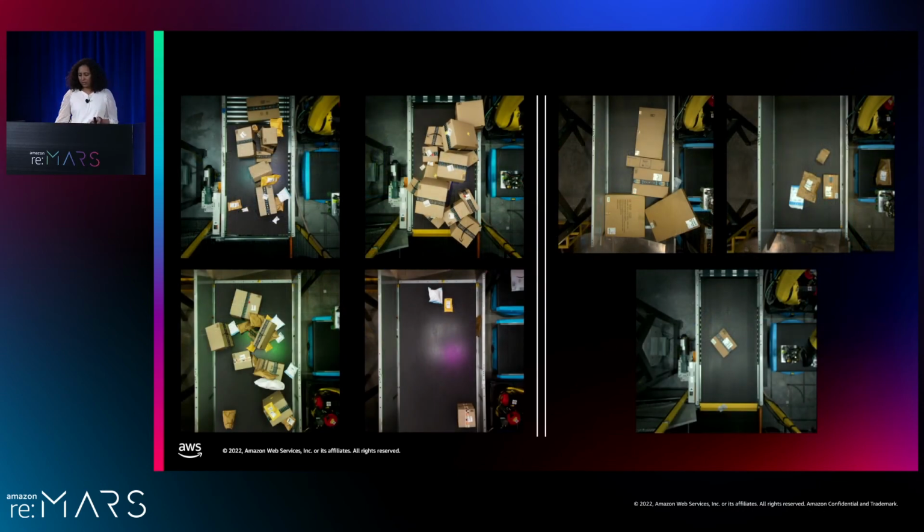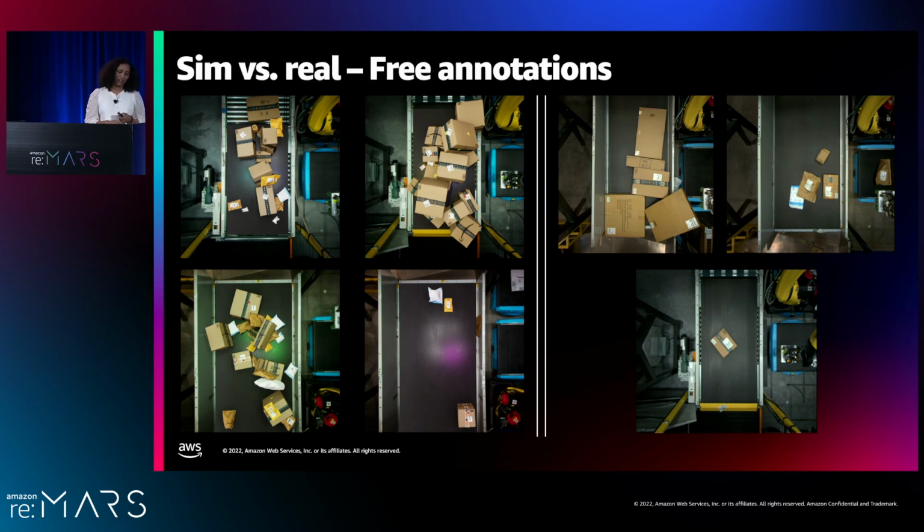Here are some more examples of synthetic data and real world data. I don't know if you can tell the difference between which side is synthetic and which side is real world data. The left side is actually synthetic data and the right side is real world. So we were able to more aggressively simulate a higher number of packages in a scene, and increase the clutter in the scene itself.